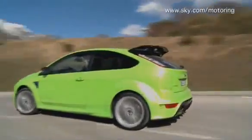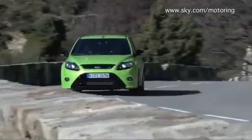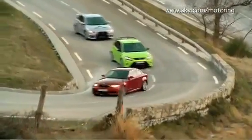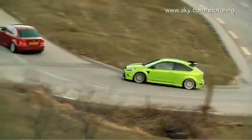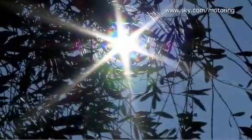This car is brutal, animalistic and it's quick. But how will this front-wheel drive Focus RS cope against Owen's rear-wheel drive BMW 135i M Sport and John's four-wheel drive Mitsubishi Evo 10 FQ300 on the roads of the Monte Carlo Rally?